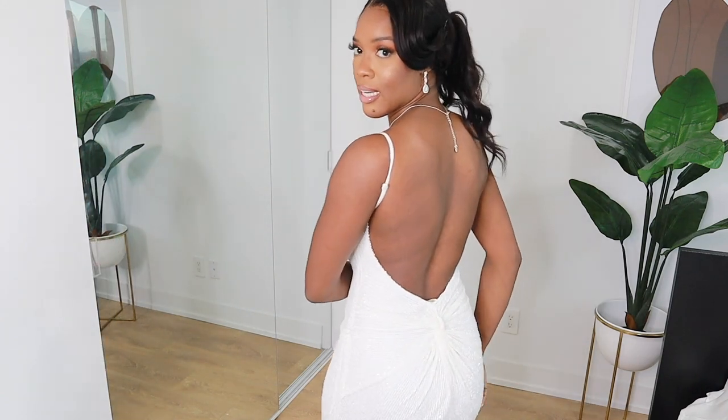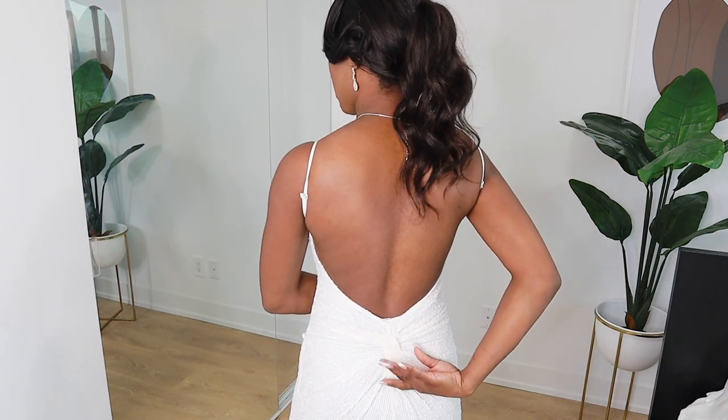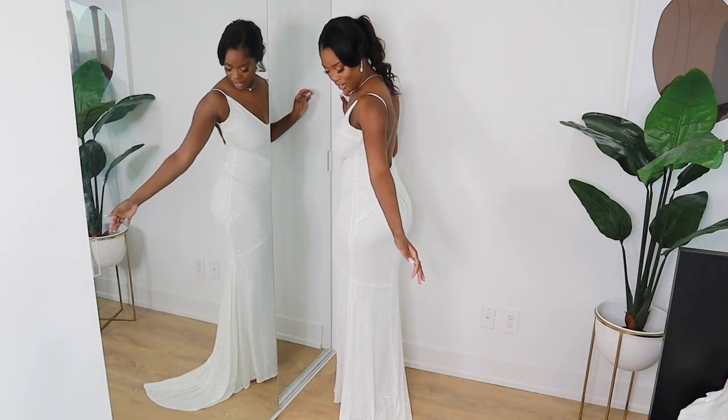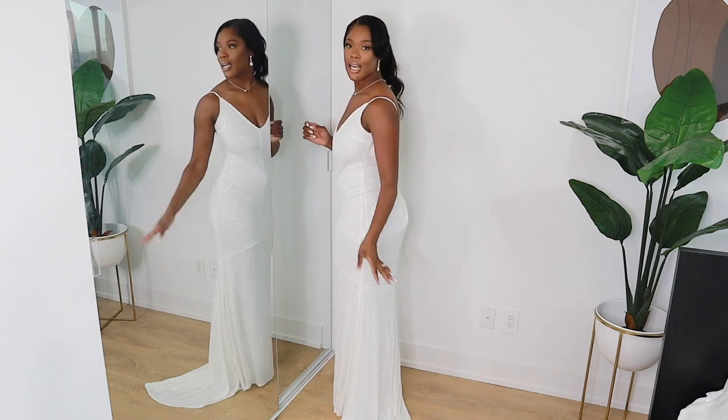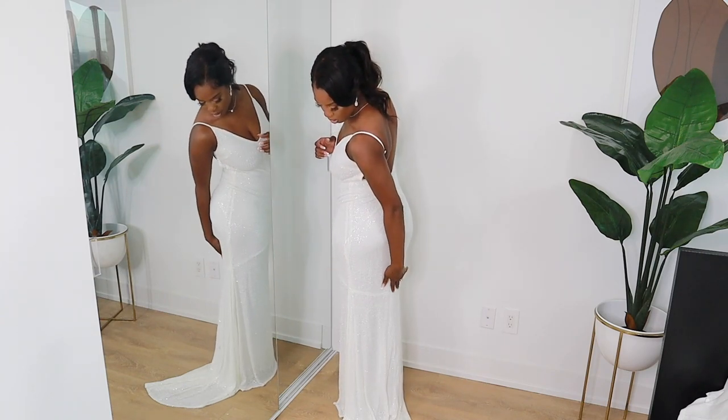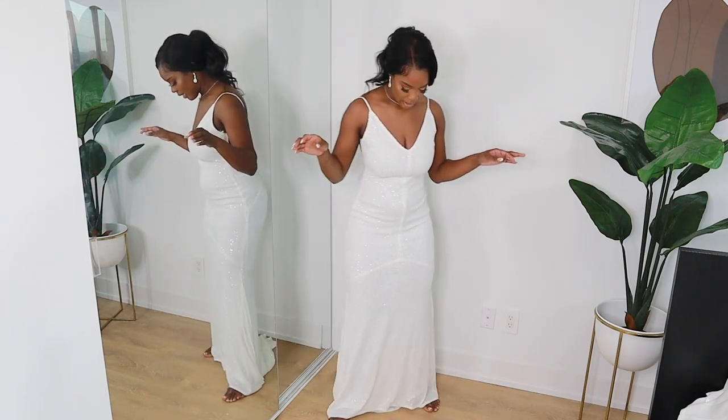I don't know if you guys can see it that great, but it has a really nice knot detailing in the back. And another thing is this train, okay? I love the train that's at the back of the dress. It has a drop seam, which means that the seam down here is coming down a little bit more, and then it comes up a little bit higher right here. So it really does add a nice little touch.